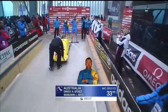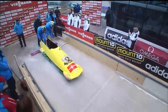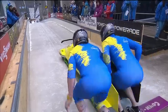Next up is Australia's Heath Spence with Lucas Matter on the back handles of the Aussie sled. See what these guys can produce. They're racing only 2-man here. There's just 3 of them left.